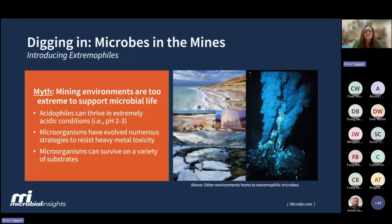And what we found is less than 1% of microbes like to grow in a bug bottle or on a plate in the lab. We just don't do a good job of giving them what they need to survive, especially replicating these extreme environments like we have in mining. So we can't give them the right pH or the right temperature, all these things that can be important. So we used to think they didn't survive and they weren't present in these environments.